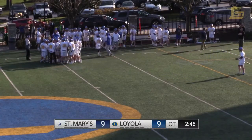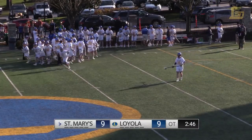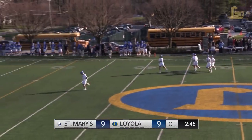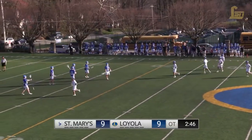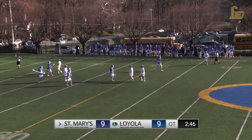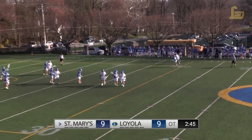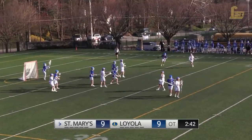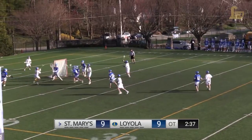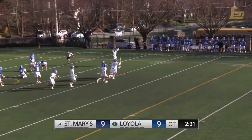So here we go, 2:46 remaining. Stick ball is in Loyola's hands, opportunity to end it. It looks like the guys they will have on the field are Connor Hume, Alex Bresci, Jack Corus, Ryan Dunn. And we're going to start off with Jack Corus getting the ball. Opportunity just to end it. He's got an opportunity. Decides not to shoot it. He shoots just over the cage. Bresci for the win. It's over.